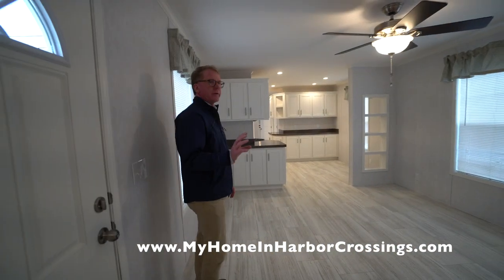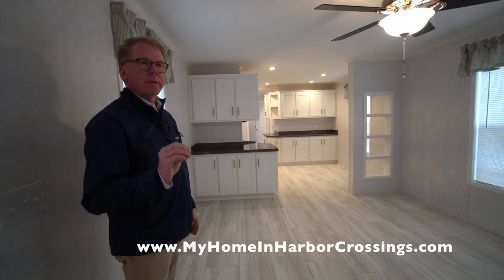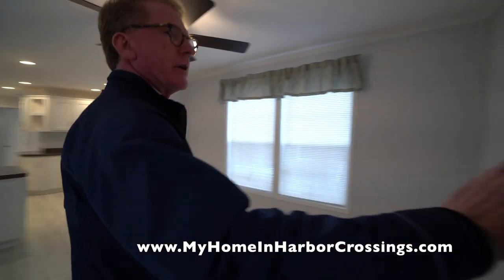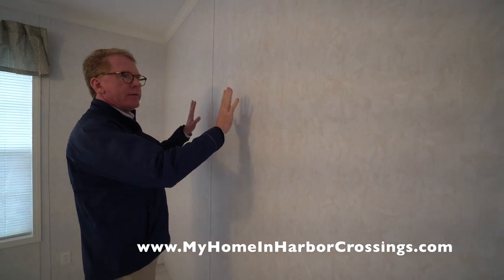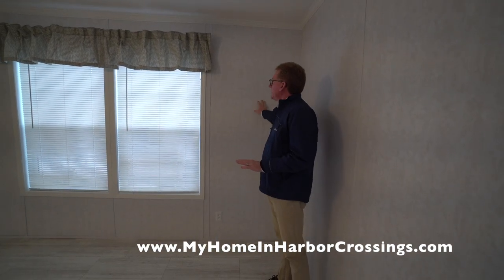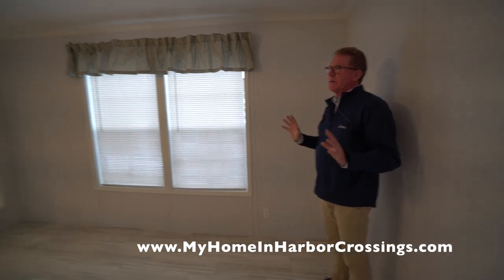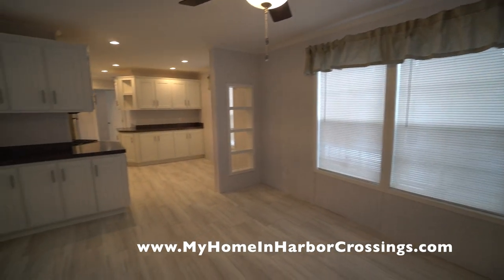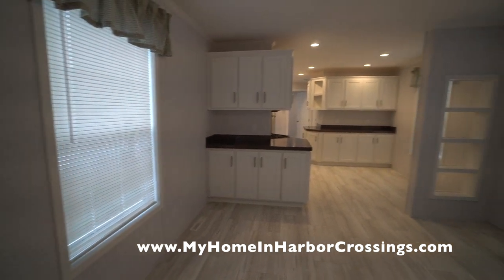One of the other great things is the house has vinyl wallpaper. So this paper is actually adhered to the sheetrock when it's manufactured, and then these panels are all put up throughout the entire house. So there's no need to paint. They're very easy to wash and clean. And it gives the house a really pretty look because it blends in with the floor, it blends in with the white cabinets, and this beautiful bronzite countertop.